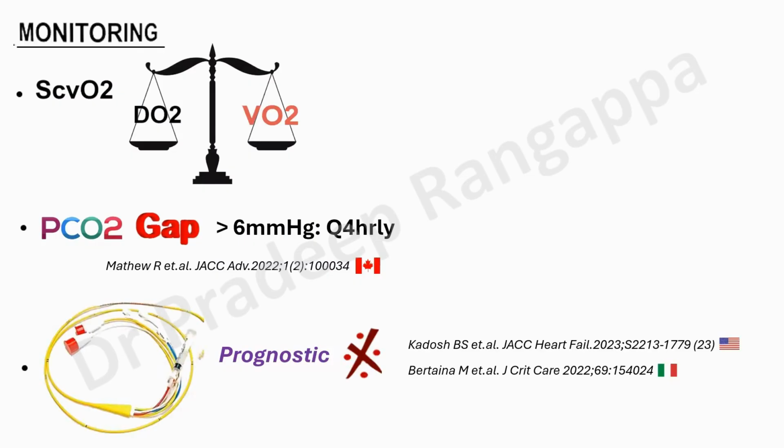And as I mentioned, friends, the pulmonary artery catheter, although most intensive, is considered obsolete. But when you look into the cardiology literature, there are two studies which have shown that the pulmonary artery catheter still has a very good role in prognosticating patients with cardiogenic shock. I think that is something that we need to bear in mind.